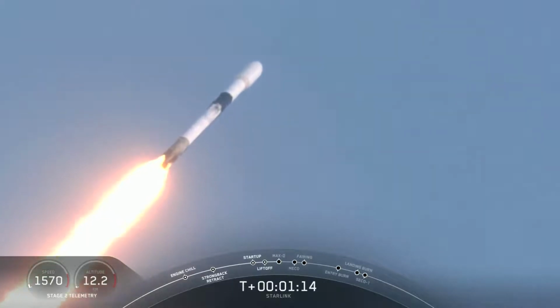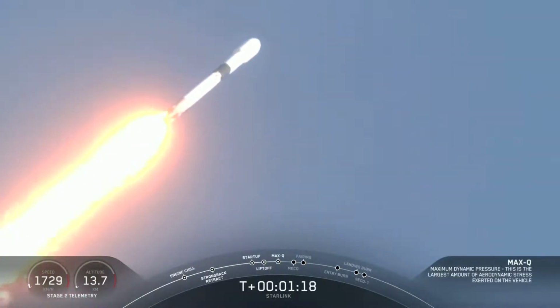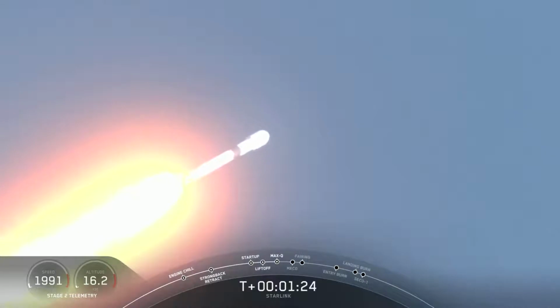Max Q. So call out there for having gone through the point of maximum aerodynamic pressure. That's when the loads on the vehicle are the highest from the combination of our velocity increasing while the density of the atmosphere decreases.